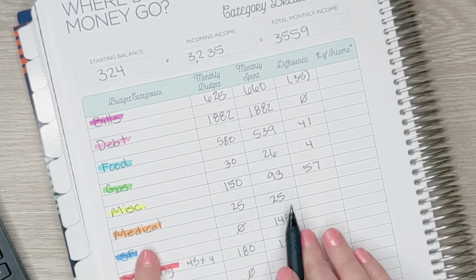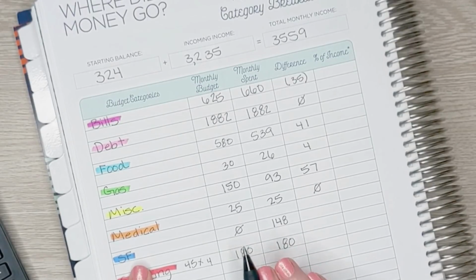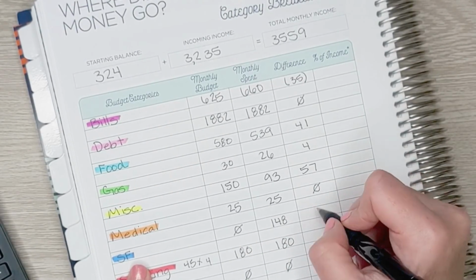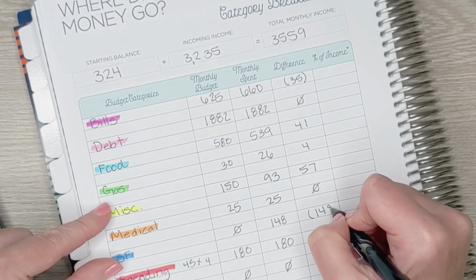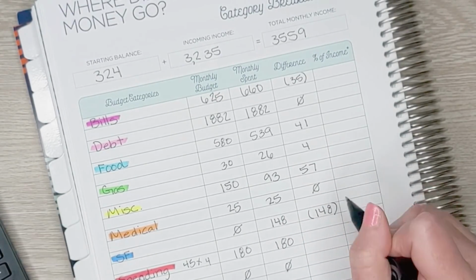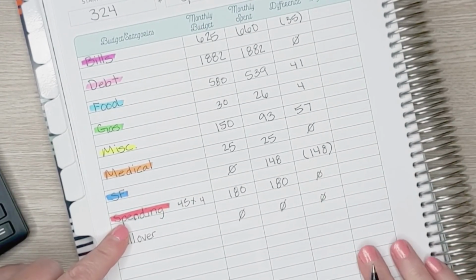Medical, we had $25, we spent $25, so that is a difference of 0. Sinking funds, we budgeted 0. We had negative $148. I don't know, the sinking funds and the miscellaneous are kind of throwing me off a little bit. I think that's the way I would do it. Okay, and then this is 0 and 0.